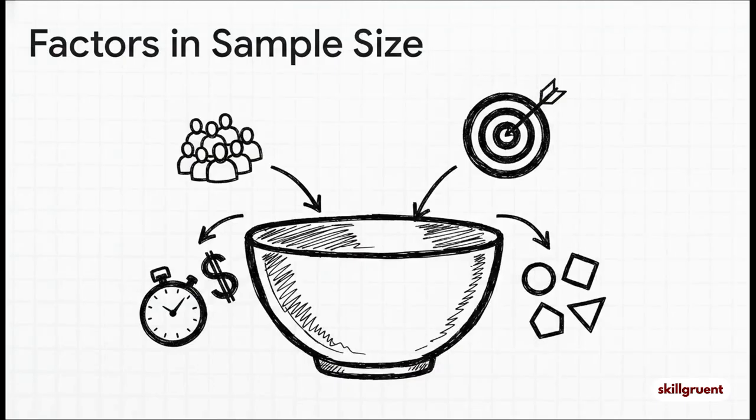And here they are, those key ingredients. First up, population size. But here's a wild fact for you. Once your population gets big enough, say over 100,000, the sample size you need barely changes. A sample of 1,000 people works almost as well for a country of 300 million as it does for a city of 1 million. Crazy, right? Then you've got accuracy. The more precise you need to be, the bigger your sample has to be. Of course, time and cost. Those are the big, real-world limits. And finally, there's variability. If you're asking about something where opinions are all over the place, you're going to need a much larger sample than if pretty much everyone agrees.